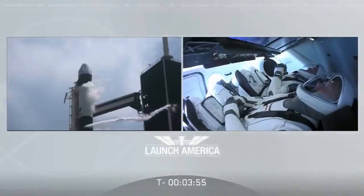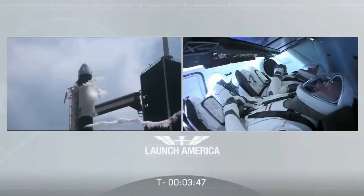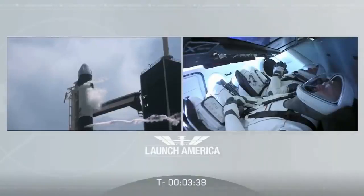We are just 4 minutes away from liftoff. Again, at this moment, Bob and Doug are really just laser focused on those displays. They have insight directly into Dragon and the Falcon 9. They're able to see where their fuel loading is at, how everything's progressing down with the count. AFTS final setup started.